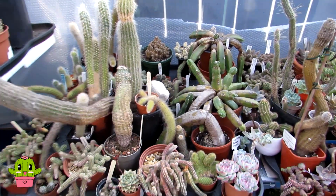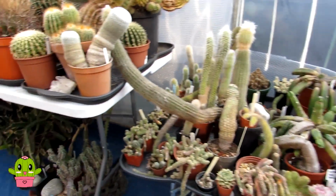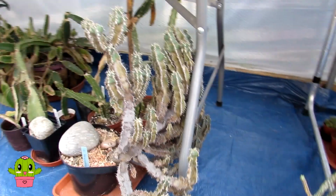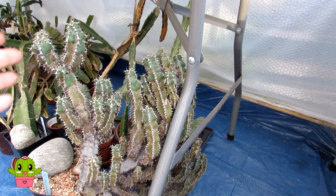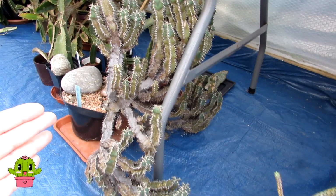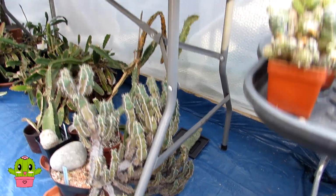I'll just pull back so you can see all of them on this table. And then underneath I have one of my very old euphorbias, and this is Euphorbia polyacantha. It's one I've had for probably about 30 years. When I got it, it was literally just in a little 5 centimetre pot, and just look how it's grown. Now I have to have it resting against the leg of the polytunnel here.